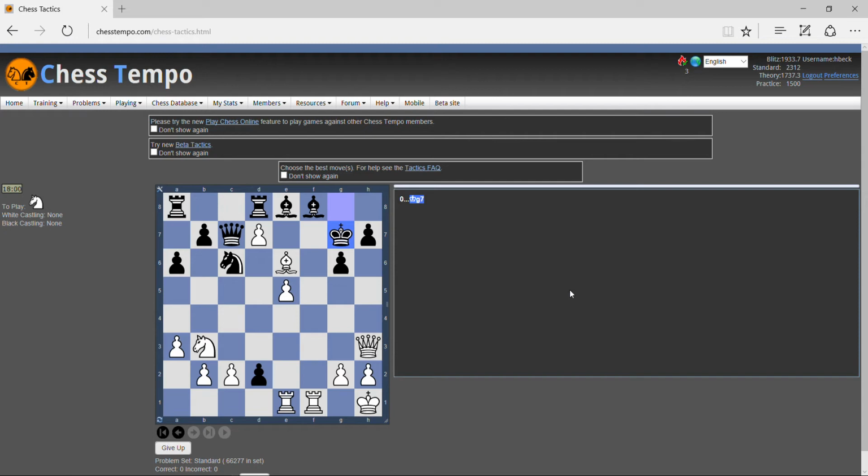Queen f3. Bishop e7. This appears to be the real line. Real serious line here. What actually do I do here? Queen f3, bishop e7. Are there threats here? Oh yeah, here's what I wanted to do.